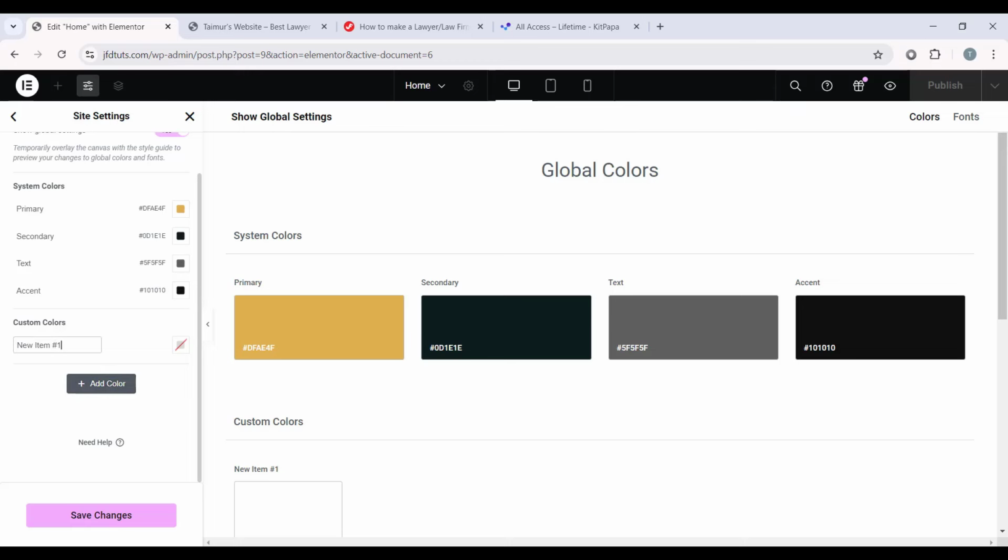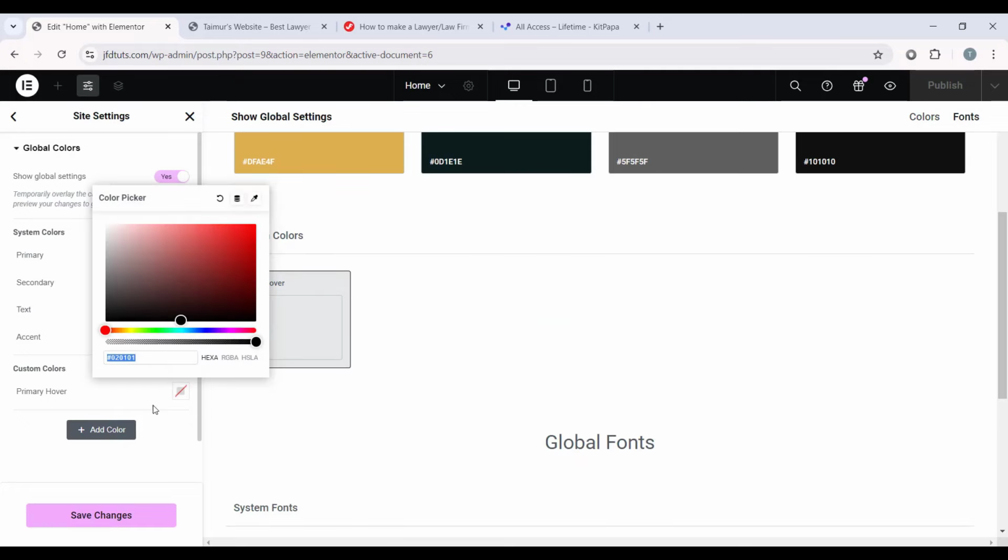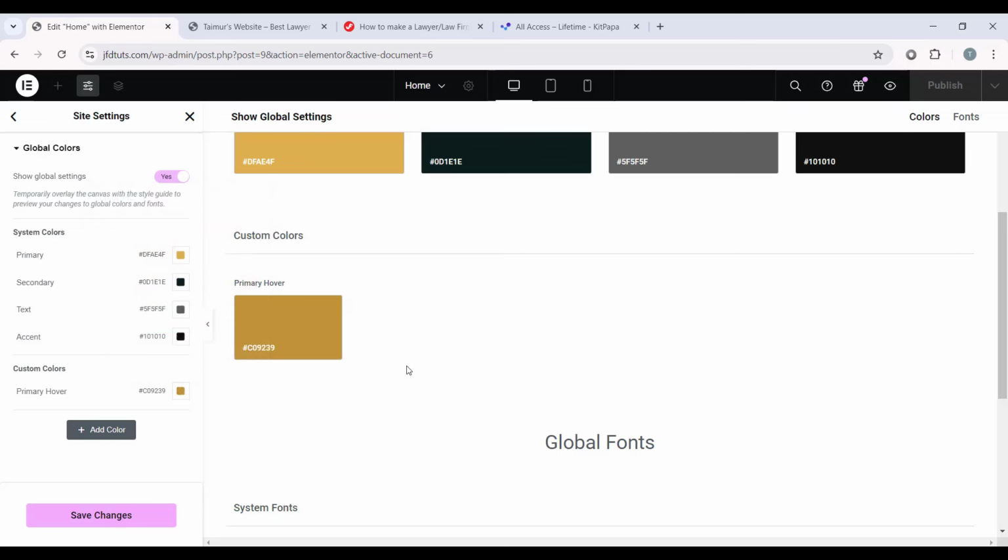Let's add a new one. I'm gonna call it primary hover. So on the primary hover, we'll have this orange color. Let's copy and paste it here. But this color will be a little bit darker like this. So for example, on any button's hover, we get a darker color of the primary color. Okay. So to be very specific, we'll add a color code which is C09239, this color. Alright, now I'm gonna save the changes.